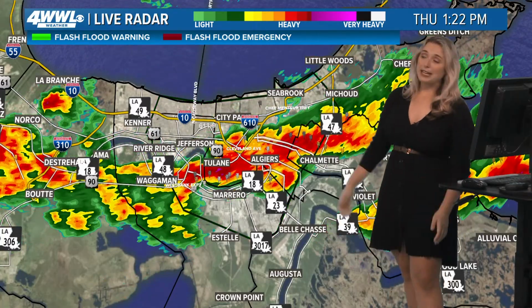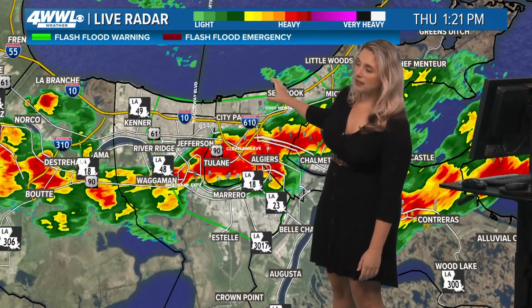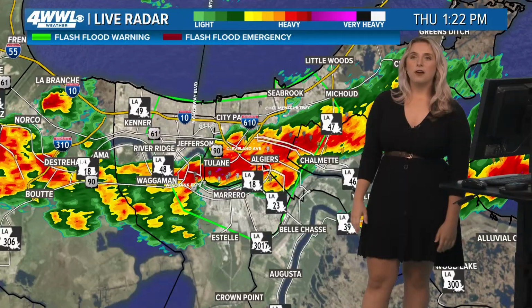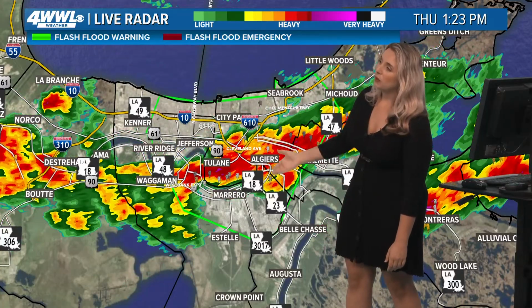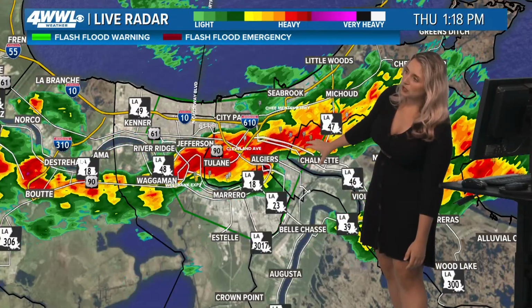So the storms are really not for everyone. You get a break in the rain in a few spots. I know the lakefront earlier had to deal with some heavy rain. Now the lakefront is dry. The core of the storm itself is over uptown New Orleans, so that's where the heaviest of the showers are now, continuing into Algiers on the west bank as well, continuing into the French Quarter, and also this thunderstorm reaching all the way to Chalmette.